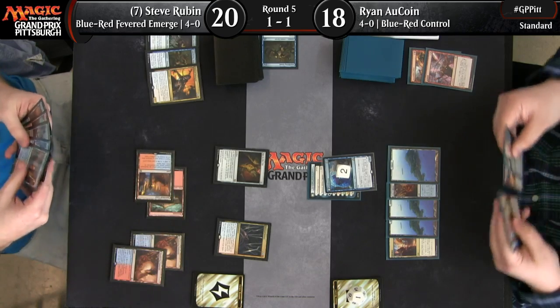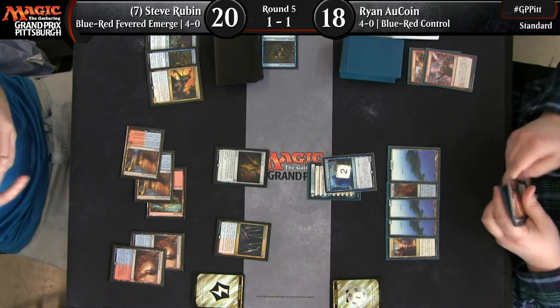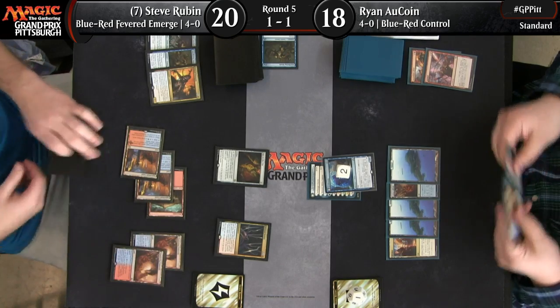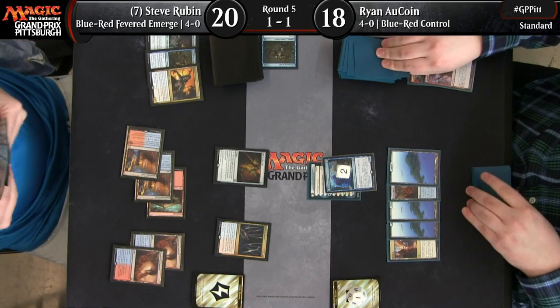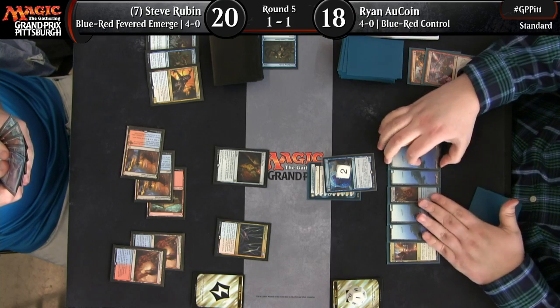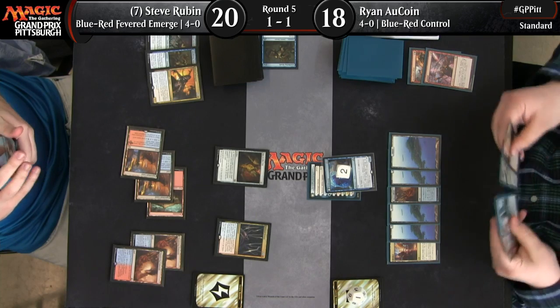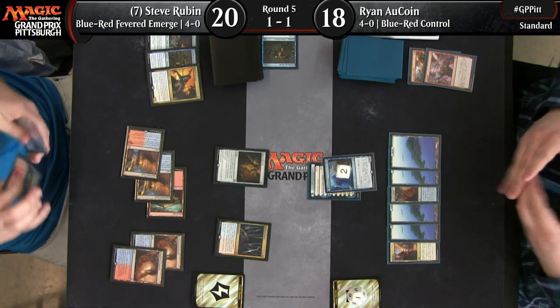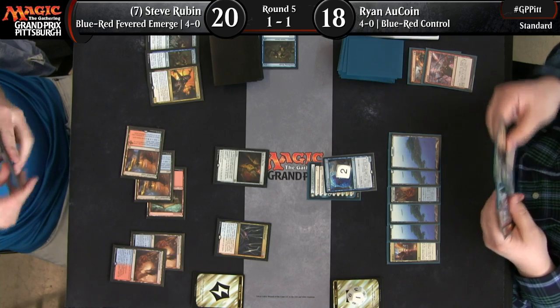Yeah, Steve Rubin, he's still using the Key to the City to draw. He's going to be able to see if he has another Stitchwing in his graveyard. Yes. Yeah, he's filled his yard up with Stitchwings. Goes to the end of his turn, draws a card. Wow. Draws a lot of cards in this deck. Yeah. When he wants to. And then he can empty his hand when he wants to also. So 5 cards in hand for Ryan.